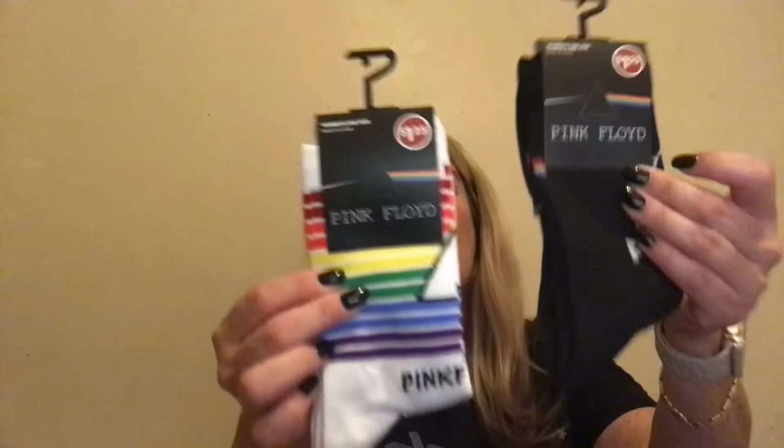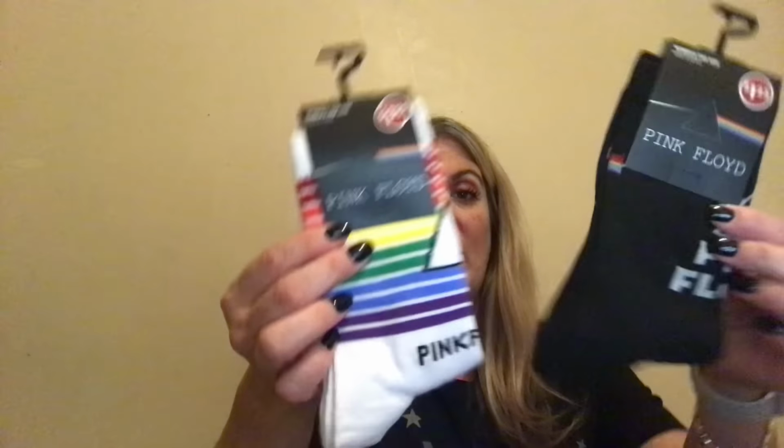But guys, let me show you what I found. I was so excited. They had men's and women's. I grabbed one of each. This is Pink Floyd. I love me some band tees. If you can tell, I got my rhinestone one on today. But I could not believe I found these. So these are the two that they had. It's Pink Floyd. These are the women's. Like I said, they also have men's. I was looking to see if there was a price on it.